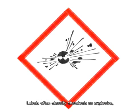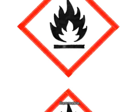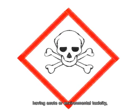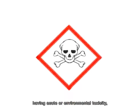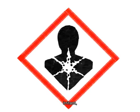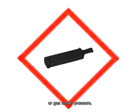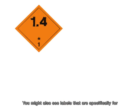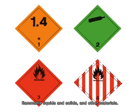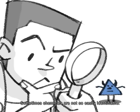Labels often classify chemicals as explosive, flammable, oxidizing, corrosive, having acute or environmental toxicity, carcinogenic, sensitizer, irritant, or gas under pressure. You might also see labels that are specifically for the transport of explosives, gases, flammable liquids and solids, and other materials. Sometimes chemicals are not so easily identifiable.